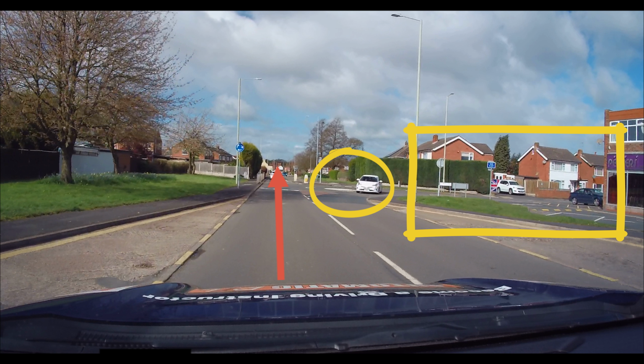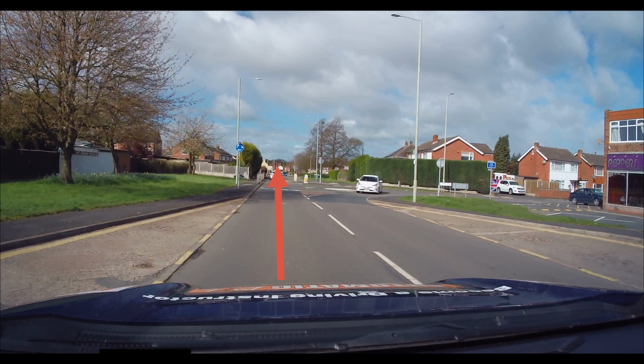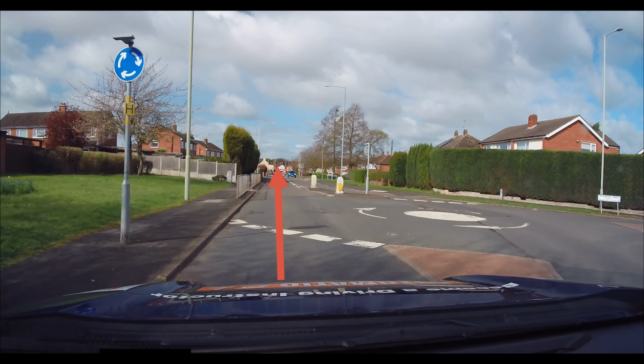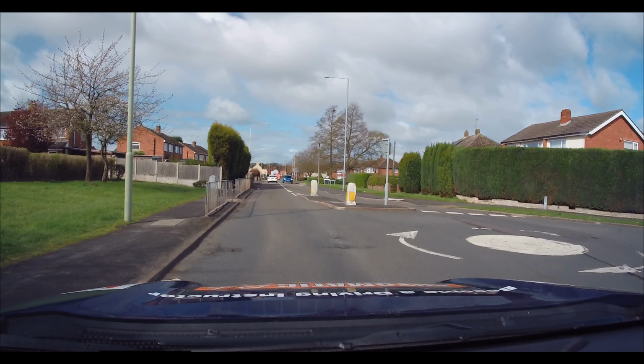So this is one of the mini roundabouts that you could do at 20, 25, even 30 miles an hour if you were confident enough, because you can see that it is empty. You can see there's nothing to actually slow down for, because strangely, you're not actually going around the roundabout. You're just following the road straight ahead.